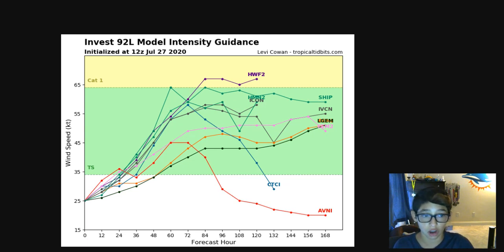I think conditions are pretty favorable. Even though models are all over the place on intensity guidance, some models, the GFS for example, show it becoming a tropical storm and then falling apart because of dry air. The CMC shows it strengthening to maybe a Category 2 and skirting the Outer Banks. NAVGEM shows maybe a Category 3 hitting Florida. So it's a huge variety, and it's hard to give you a straight-up answer on intensity. I'm just going to tell you I do definitely see this becoming a hurricane.